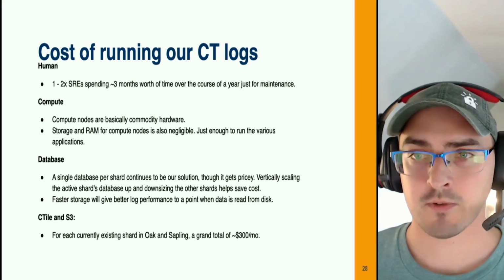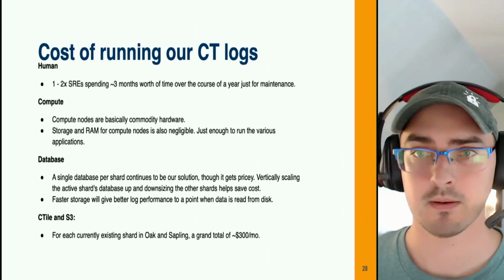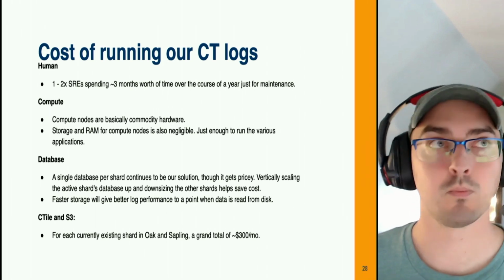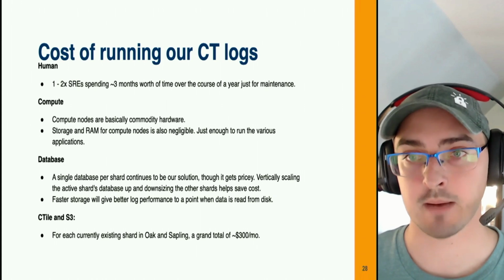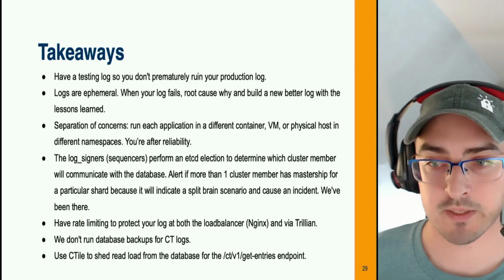And CTile, for both our logs combined, we pay about $300 a month, which is orders of magnitude cheaper than running Amazon RDS. And the last slide, please.